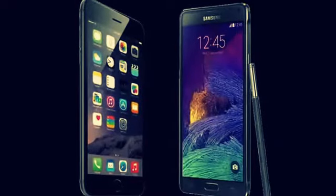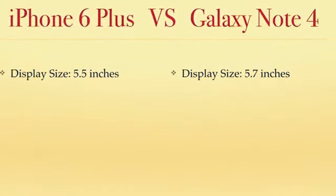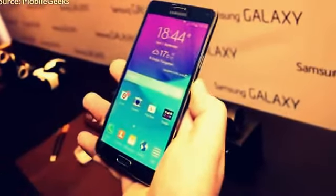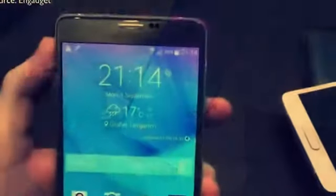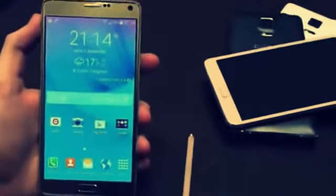So, because it is a phablet, let's begin with the display size. The iPhone 6 Plus has a size of 5.5 inches, meanwhile the Note has a display size of 5.7 inches. So the Note is 0.2 inches above that of the iPhone 6 Plus, and that is definitely going to come in handy while watching movies, playing games, browsing the web, and so on.